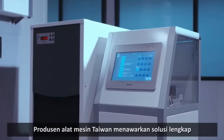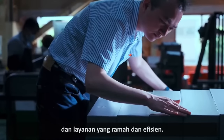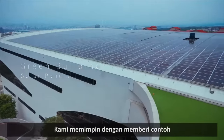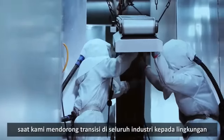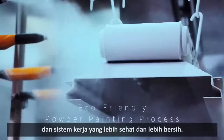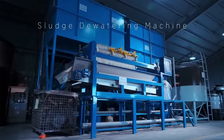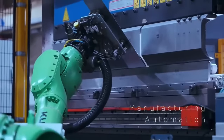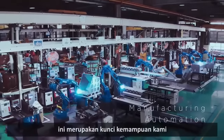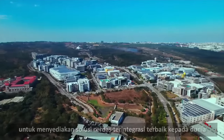Taiwanese machine tool manufacturers offer complete solutions and friendly, efficient service. We lead by example as we help drive industry-wide transitions to healthier, cleaner working environments and systems. The green approach is not just kinder to the planet. It is key to our ability to provide the world with the best integrated intelligent solutions.